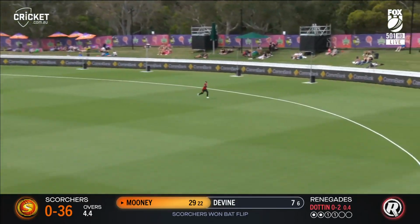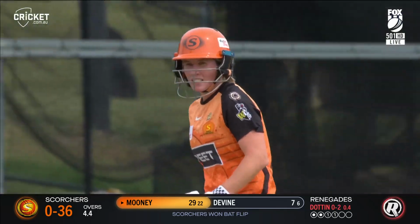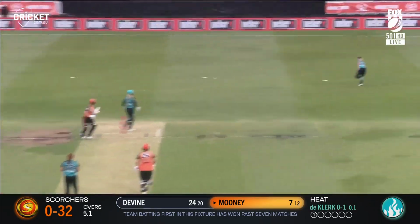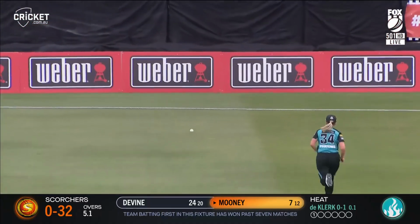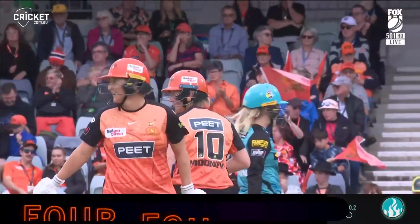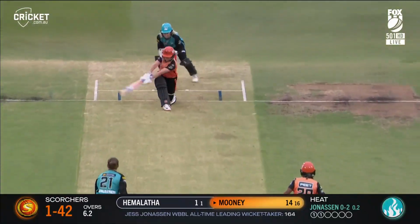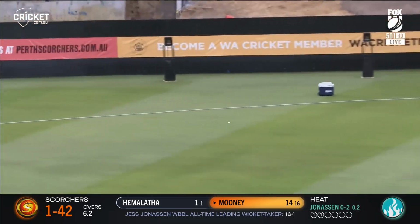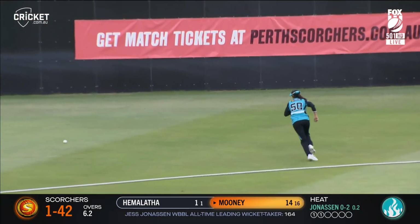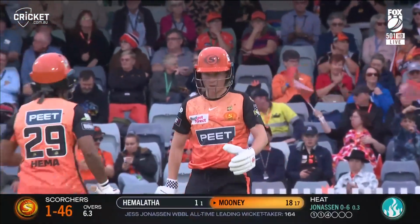Mooney, once again, up and over cover. And up and over the rope. I think here. I could be wrong. Well, Beth Mooney, that is beautiful, isn't it? Yeah, just that bit of extra pace on. Keepers come up, compared to the Australians who just go hard. Mooney around the corner. And now she's just pressing the accelerator after playing second fiddle to Devine for the last few overs.